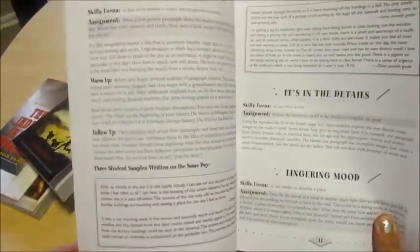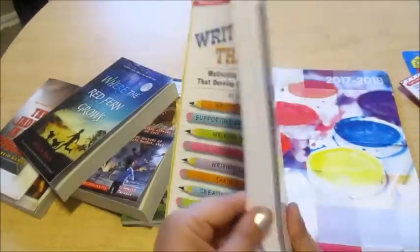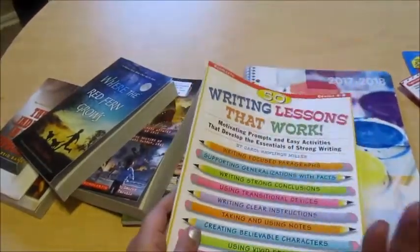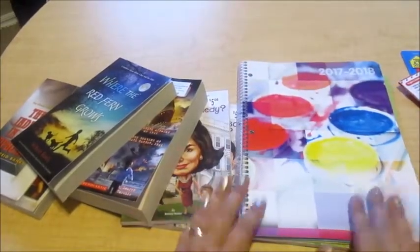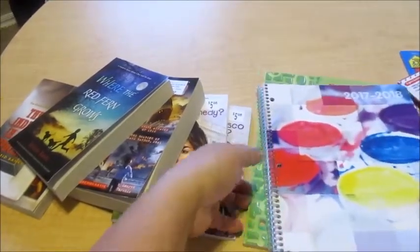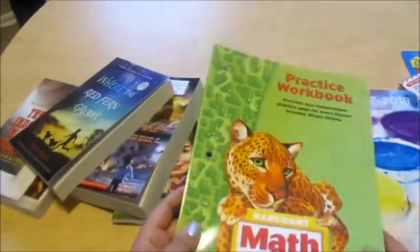So there are 50 of those lessons. It's just different things. I want him to begin to start writing, so that way in 6th grade we can further do that. Now I'll show you the workbooks before I show you what I got on this.